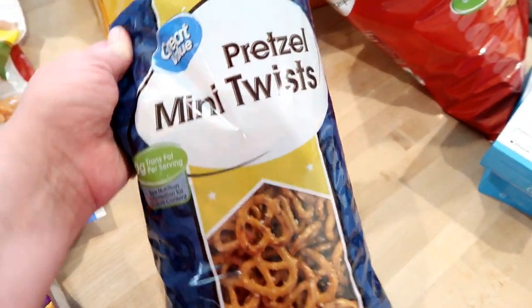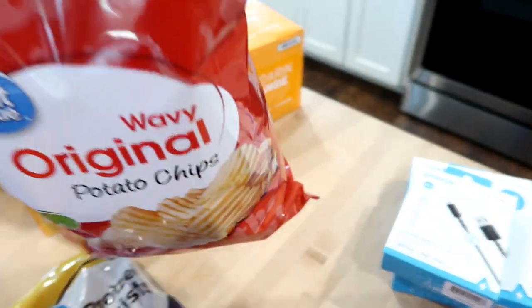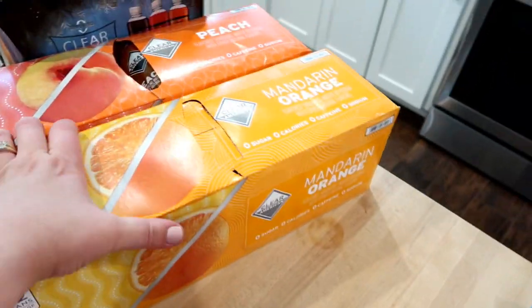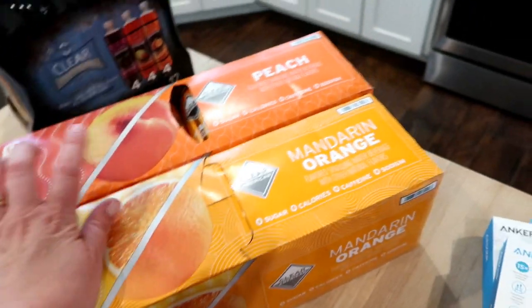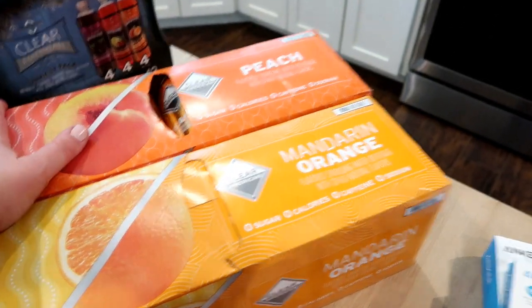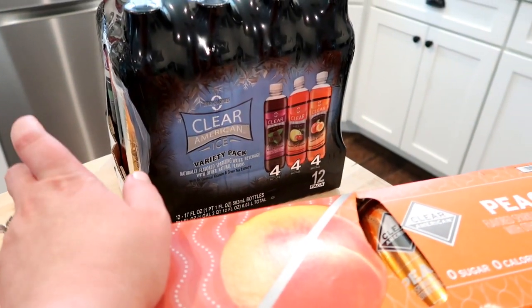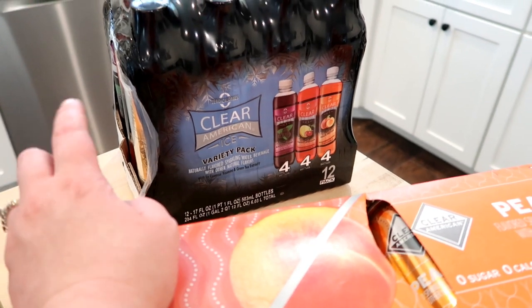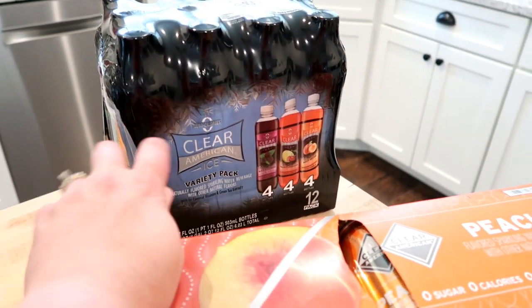I got some mini pretzels and then just some regular potato chips because we do have some French onion dip in the refrigerator. And then I got two packages of the zero sugar, zero calorie sparkling water, one peach and one mandarin orange. And then a 12 pack of the clear American ice. This is just like the name brand Ice drinks, except the Walmart brand is a lot cheaper. It's like $4 cheaper.